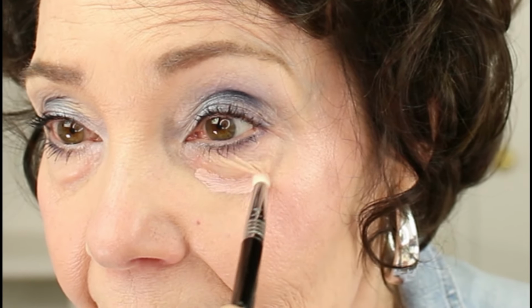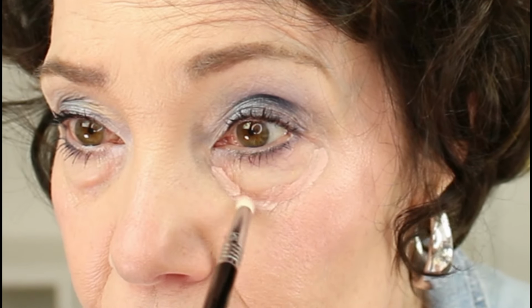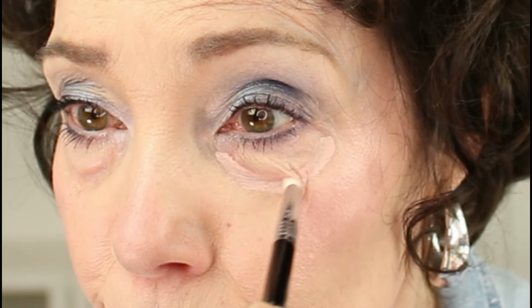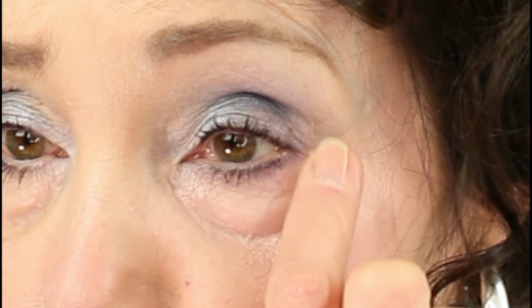Well, let's go ahead and give it a try on my left eye. This is definitely a very creamy consistency, and as you see, I'm going to apply it just in the area where I have those shadows and darkness that are bluish and purplish in tone. Then I'm just going to pat it in with my finger, and that really helps melt it into the skin. And the color of this is definitely a pinkish tone.